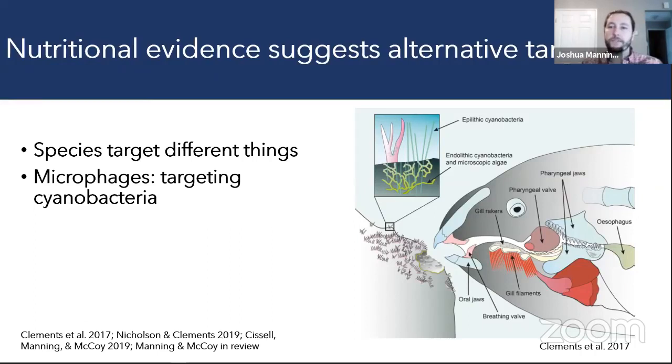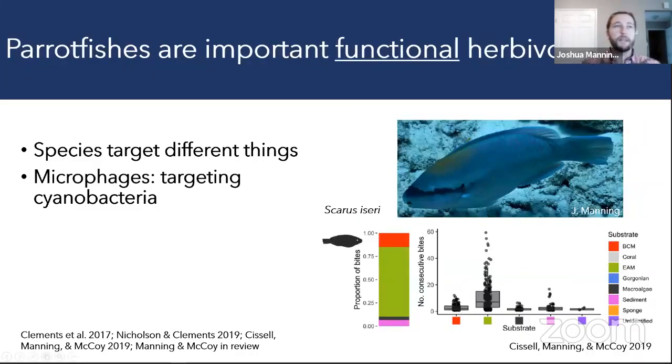But despite the fact that macroscopic foraging observations have shown that they are removing algae, recent nutritional evidence and evidence from their digestive anatomy, including the pharyngeal jaws and their ability to digest different materials, suggests that they're actually targeting cyanobacteria more so than the algae itself, and that they're removing the algae as a byproduct of the grazing. So they're targeting the cyanobacteria that grows on and within the reef substrate, and they're gaining a lot of nutritional value from this. And recent work by my lab mate and I and my advisor found that one species of Caribbean parrotfish, Scarus iseri, targets benthic cyanobacteria in high proportions.